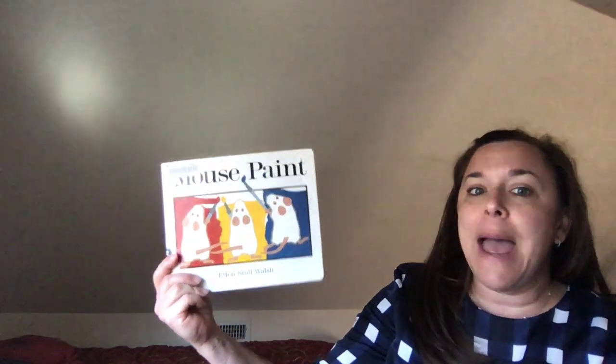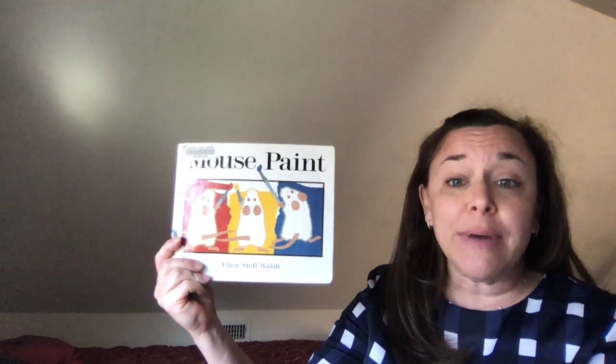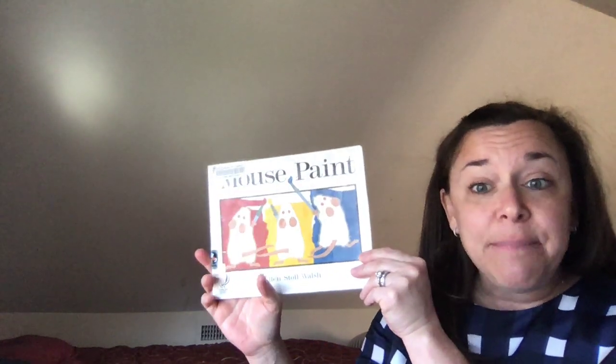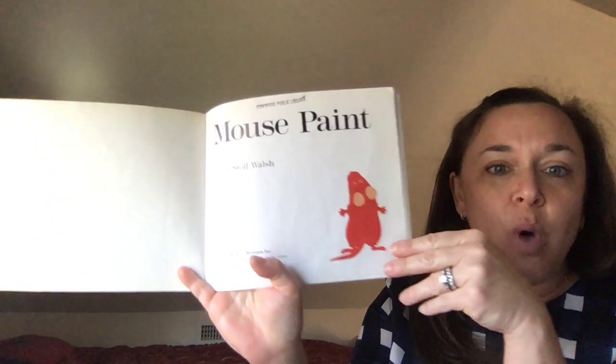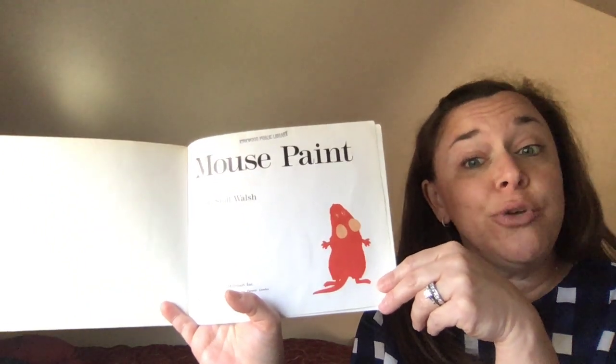So one of my favorite books ever is this one, Mouse Paint. It's by Ellen Stoll Walsh. She has so many great stories, but this is one of my favorites. So go ahead and sit back. I hope you found a very comfy spot to sit in. I have a very comfy spot, and we're going to read Mouse Paint by Ellen Stoll Walsh. I borrowed this book from our library, so you can go to the library and find this book too.